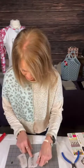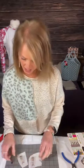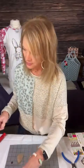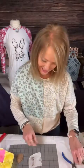It's barely showing. Well, it might help if I turn it the right way. Oh my gosh, am I having a day or what? Okay, let's get the decoupage back over here. Oh my gosh. Okay.